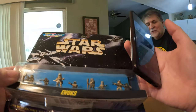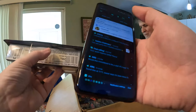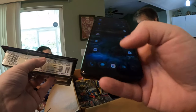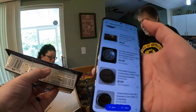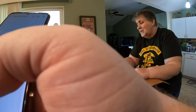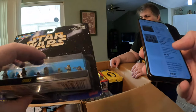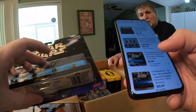Nice. What is that? Star Wars. The Micro Machine Ewoks. Micros. Oh, my goodness. I forgot we had those. Micro Machines can definitely be decent. I sold some NASA-themed ones for some good money. Wow, this box has been with us a long time.